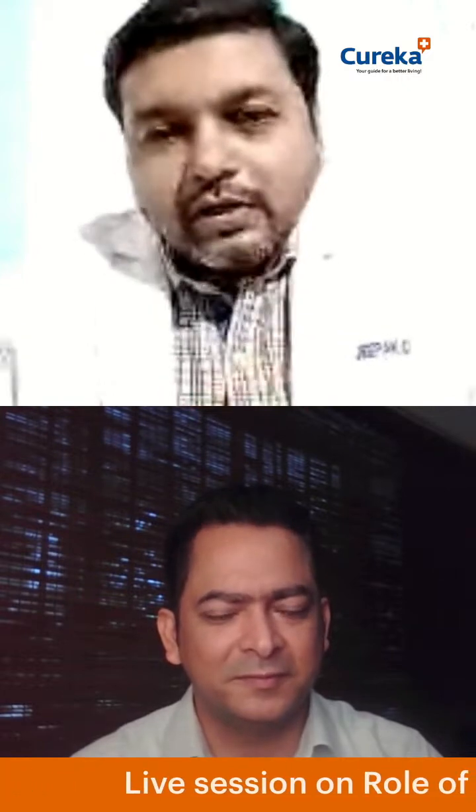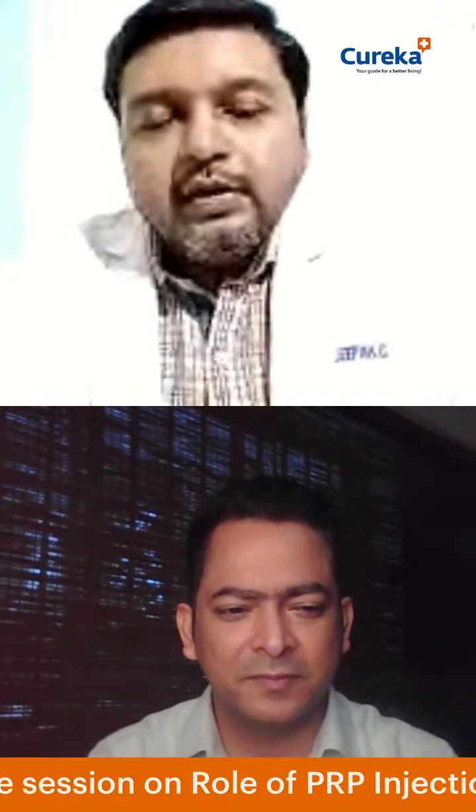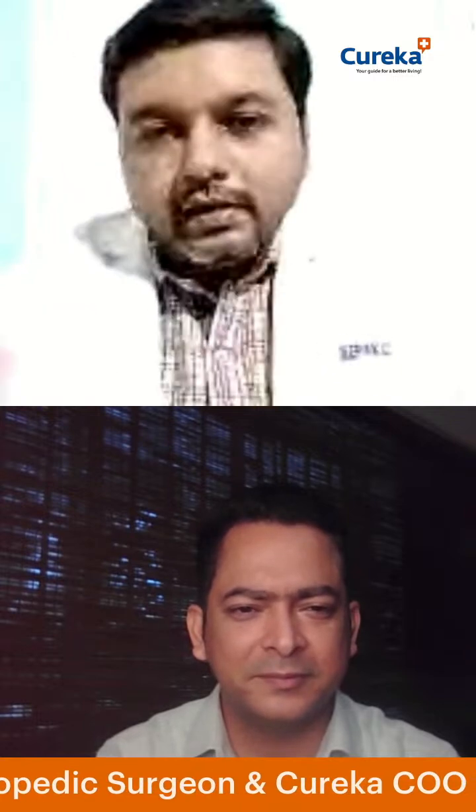But we need to sustain it. We cannot give one shot and leave it. We need to give the injection at regular intervals over a period, so that whatever tissue healing has started continues and completes. In that manner, the patient will definitely get pain relief with the PRP injection. In addition, they may take some painkillers also, but one PRP injection works for the pain as well as tissue healing.